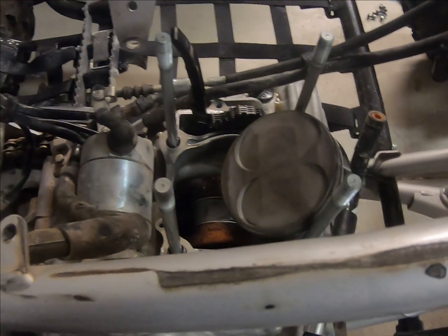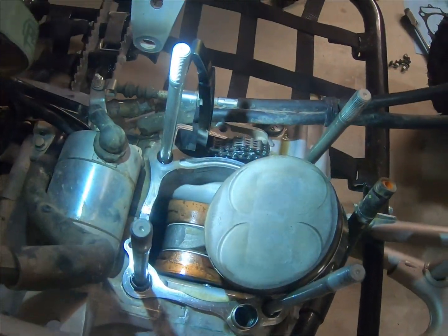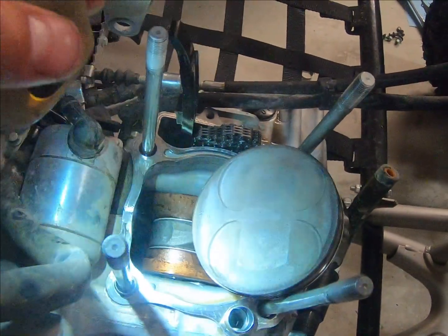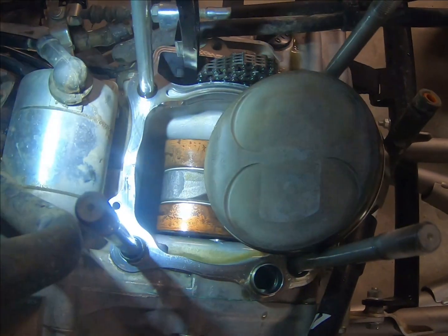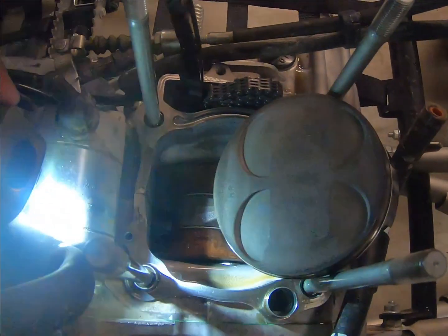This is what I was talking about, so let me get some light on here. Okay, so once you have it at top dead center, you've got the piston already up in the jug so that it's easy once you pull it off. Just don't let this thing slam around, and you can take a look at it right away. And from what I can see, there's nothing out of whack so far.